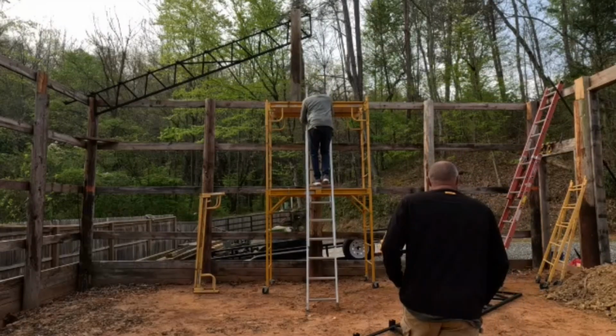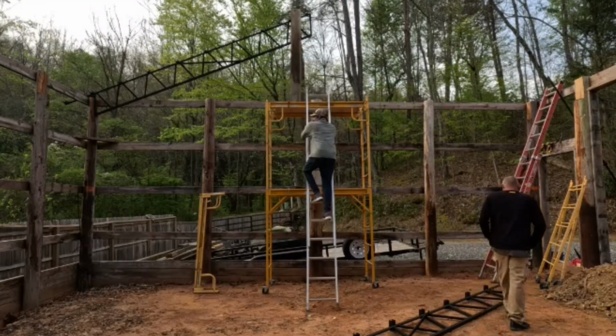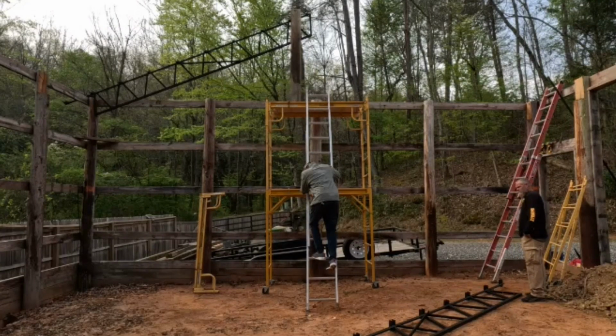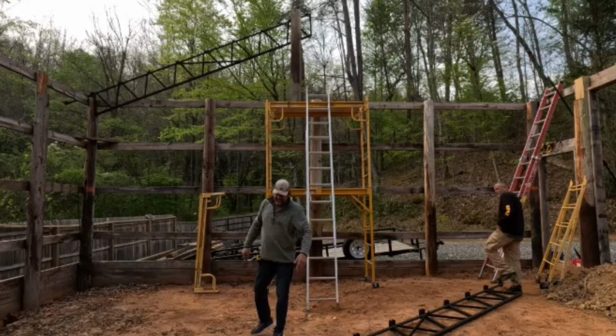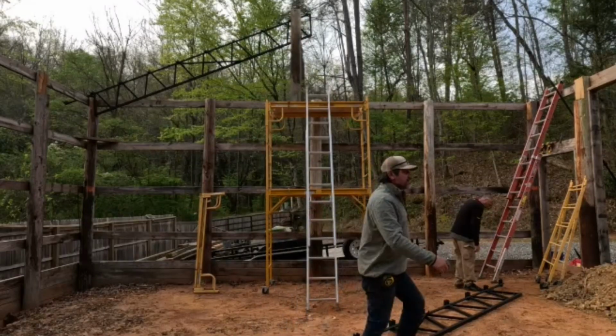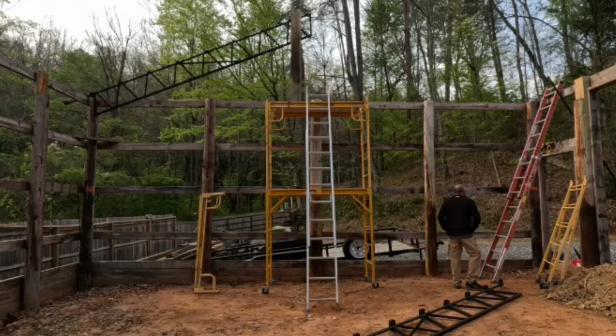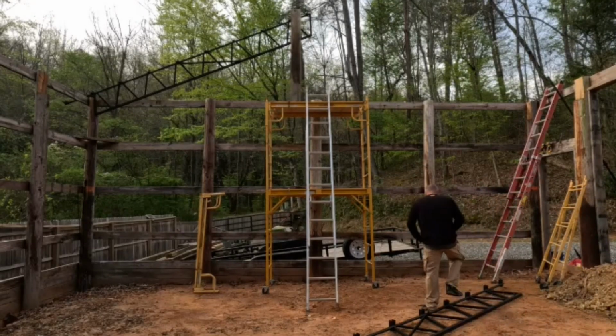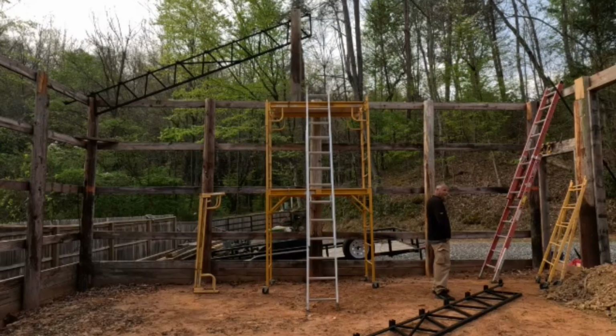Okay. Looks good to me. Yeah, your girl's gonna be like, we can't leave you guys alone for no time. Yeah. How'd you feel? Good. Okay, let's do it. Come on, man. Look, we can admire our work. We can admire one truss up.